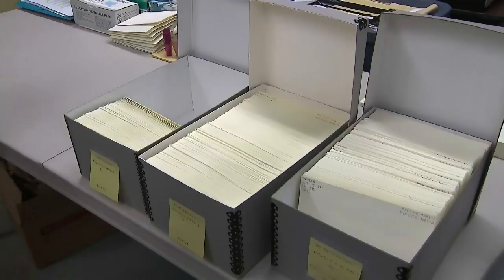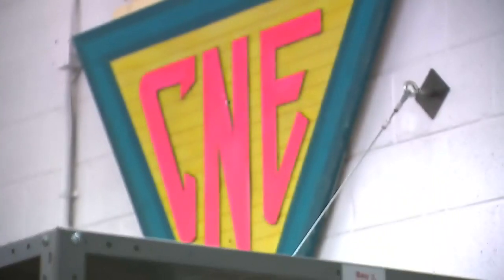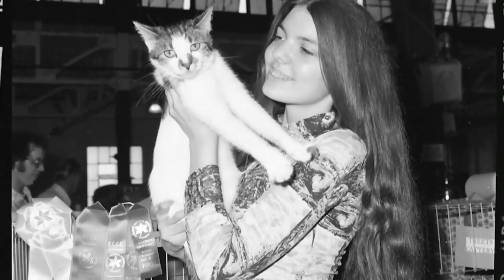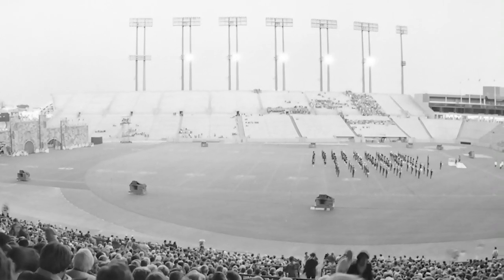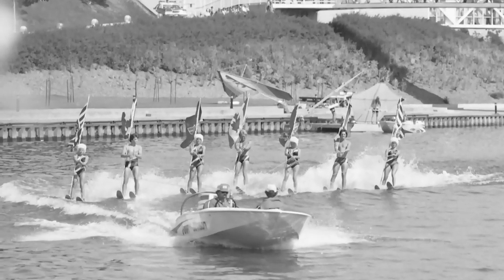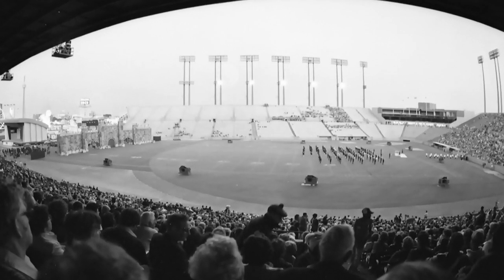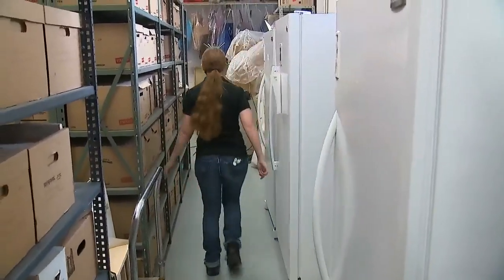It's very important because the CNE holds so many amazing memories from all sorts of backgrounds, generations. For many Torontonians and people that live in the GTA, the CNE is a family tradition. In a lot of our negatives, we have images from the Blue Jays when they played their first ball game in 1977. We have a lot of really amazing memories captured on these negatives that we want to preserve so that people can look through them and enjoy them and reminisce about those days. We're asking the public for their help in order to help us preserve those memories.